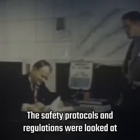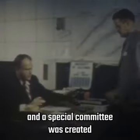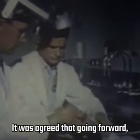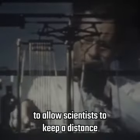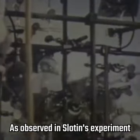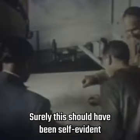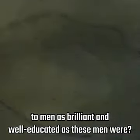The safety protocols and regulations were looked at with a newly skeptical eye, and a special committee was created to evaluate all future experiments. It was agreed that, going forward, remote controls and mechanical arms would be used to allow scientists to keep a distance from nuclear materials. As observed in Slotin's experiment, even a few feet of distance could make all the difference. Surely this should have been self-evident to men as brilliant and well-educated as these men were.